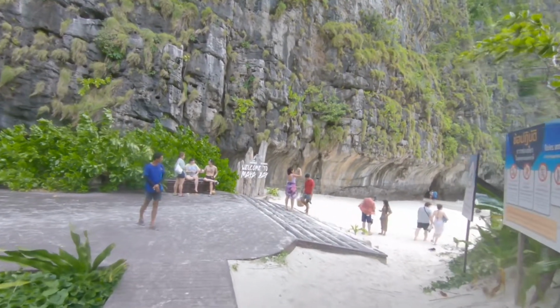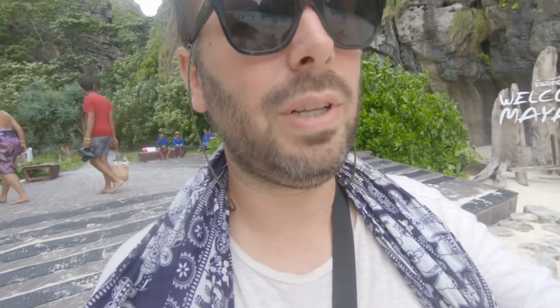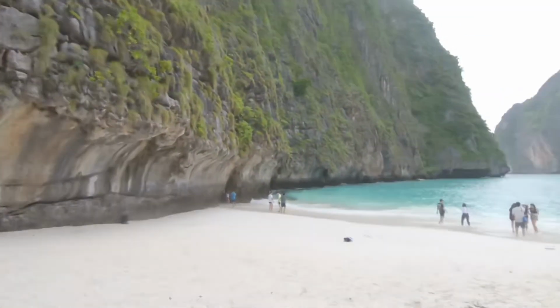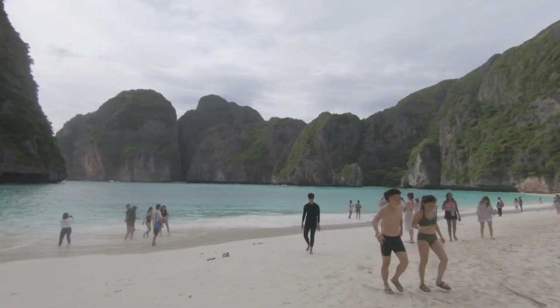Obviously famous because of the movie The Beach with Leonardo DiCaprio. Since then, a crazy tourist attraction in Thailand. It's not allowed anymore to go with the boat in the bay and swim, so all the boats are at the other side of this island. But let's have a look at the beach then. It's really beautiful. It's a little bit rainy now. It's not raining now, but it's a little bit stormy.